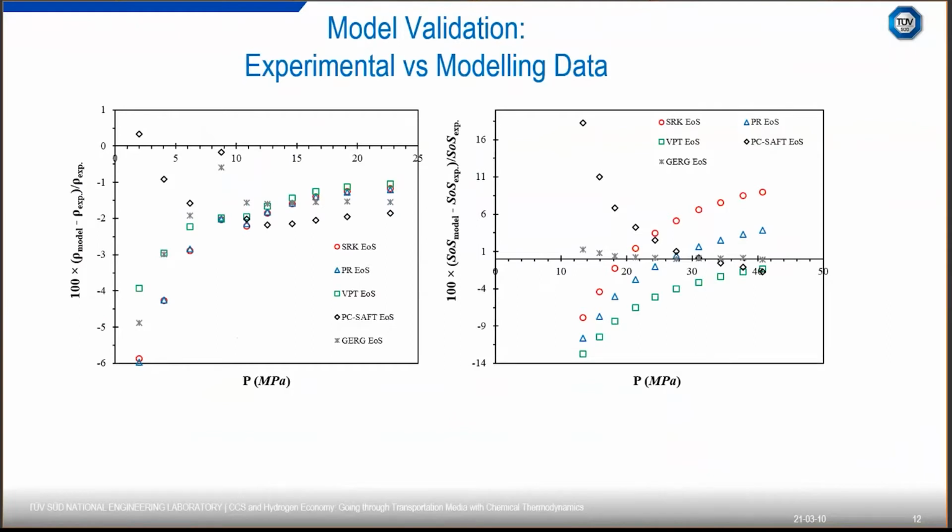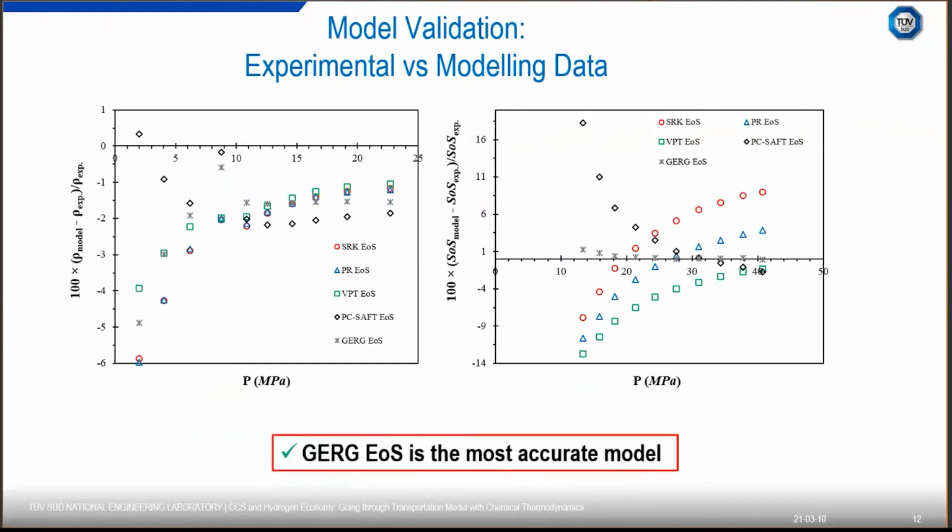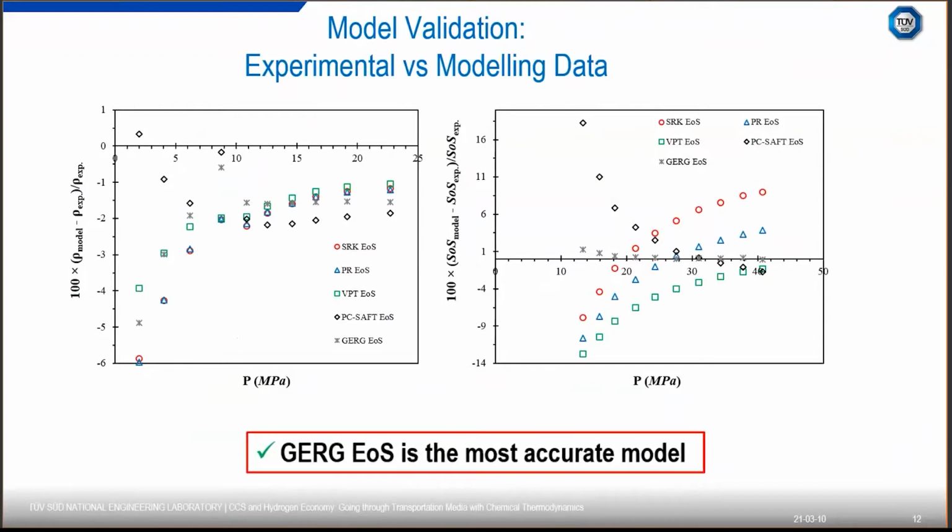And as can be seen, the GERG equation of state has the lowest deviation compared to the other models employed here. So it can be safely inferred that the GERG equation of state is the most accurate model for determination of thermodynamic properties of CO2-rich streams as we had here for this study.